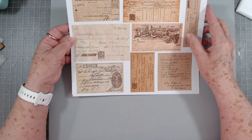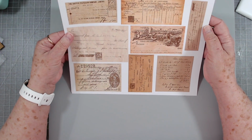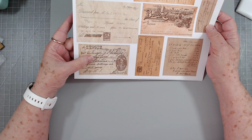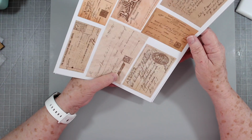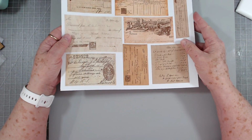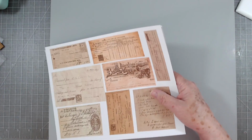These are old different kinds of receipt. This one is Eastern Telegraph Company. Some of them I can't. Let's see. Richard Lloyd and Sons. Some of them I can't read. Borough of Wolverhampton. Don't know. But anyway, they're old receipts, and I enjoy sticking these in my journal pockets too. So I thought you guys might like those. So go pick those up.